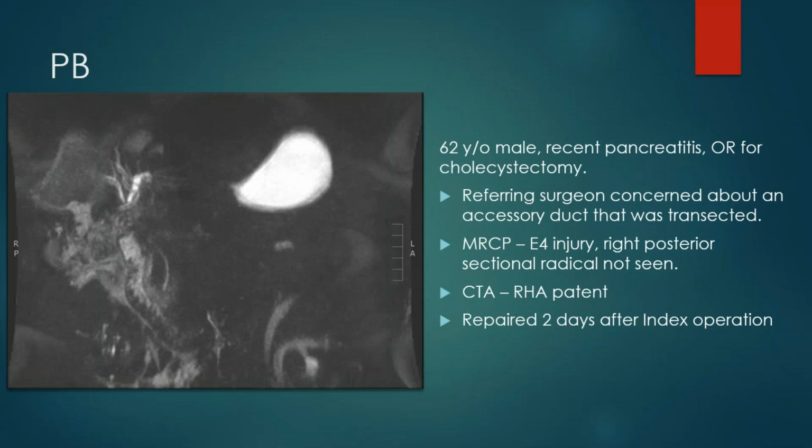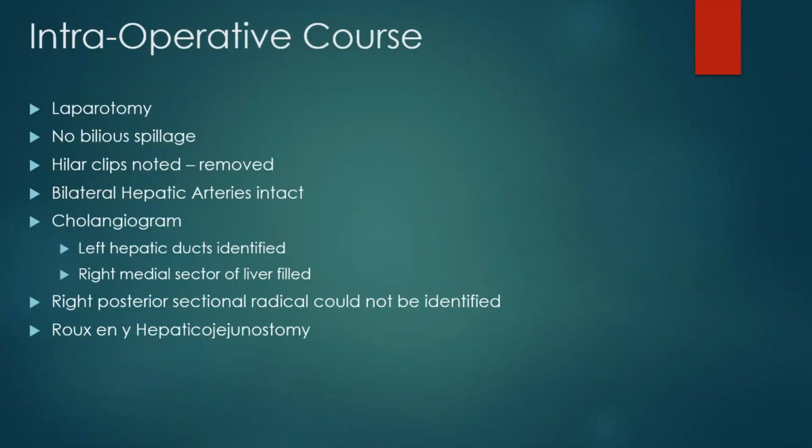So I'm in the operating room and I can't find the right posterior duct. That is correct. Let me repeat the question. You have a 62-year-old that comes in with a negative CTA, so no evidence of vascular injury. You get an MRCP. You can see the left liver ducts. You can't see the right. You're in the operating room. You can see your left ducts, but you can't find your right posterior sectional duct.